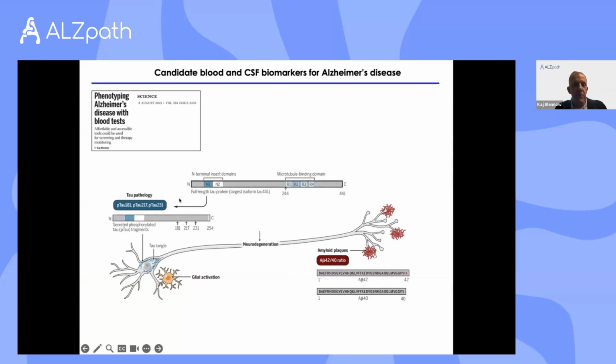Then you have phosphorylated tau. There are some different variants that we heard about: 181, 217, 231, and a number of others actually. And we know that tau is cleaved into secreted fragments, most likely in response to amyloid aggregation and toxicity. Then we have total tau that only works in cerebrospinal fluid with a current assay. We have neurofilament light, which is more a marker for the long and myelinated axons, and we have GFAP.